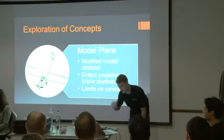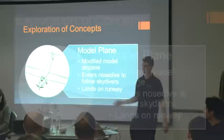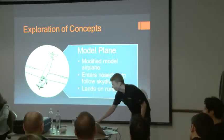This is another one. Very simple: model plane, onboard camera, dives after the formation. I know what you're thinking. What can go wrong, right? That was discarded faster than the Android one.